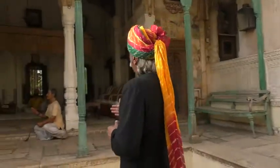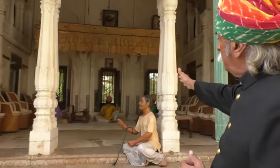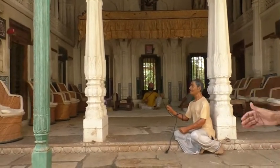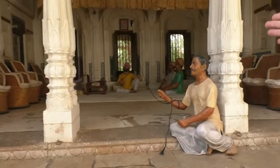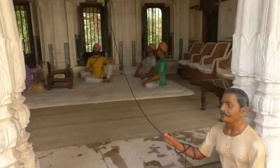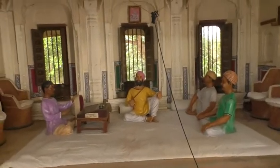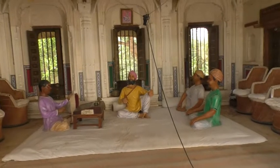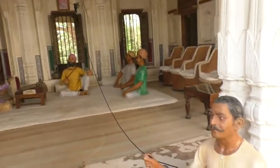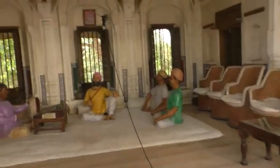This side is the depiction of the business Seth himself sitting there with his staff, the people who looked after his accounts. They were known as Munims, and other people, the servant sitting here with this old fan which was pulled by the rope. So it depicted what the fan system was in those years.